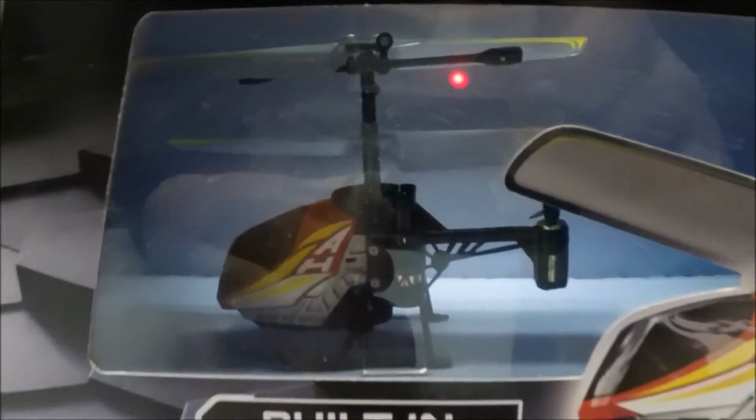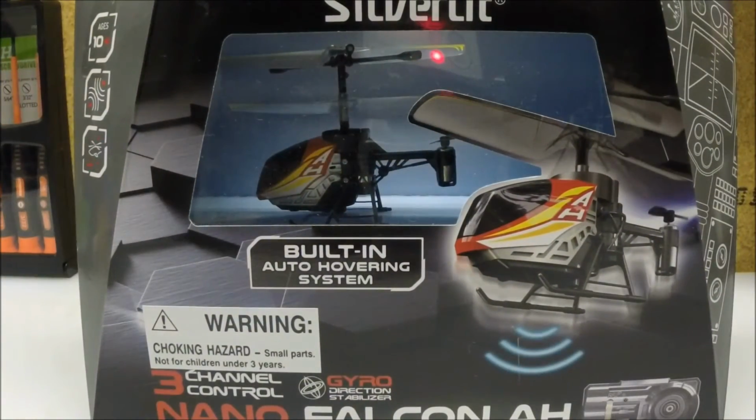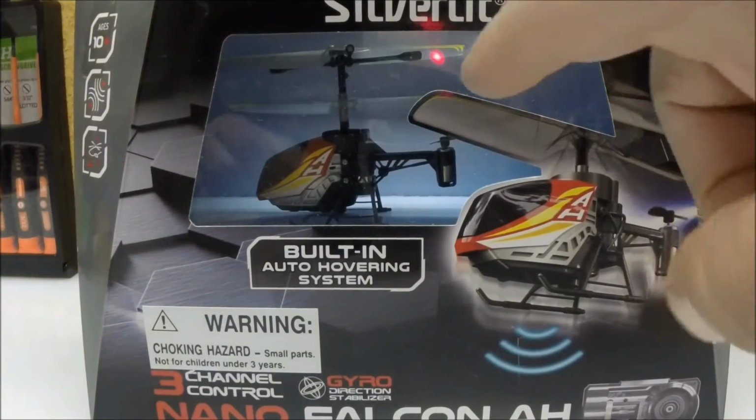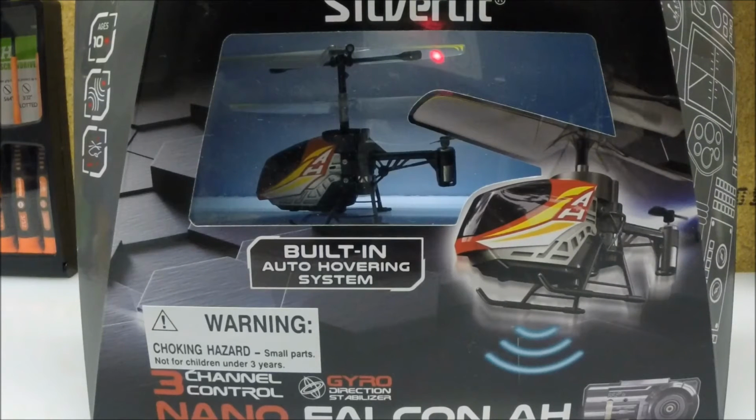It's got cool graphics. It looks really neat sitting in there. It's a coaxial style helicopter. It doesn't have the swash plate adjustment where this thing goes back and forth. It actually has the rear rotor fan to push it through the air. And it's a 3-channel, which means it'll go up and down, spin around, and go forward and backward. So I'm saying this is going to be a pretty cool unit for the money. We're going to unbox it and show you what's inside here.